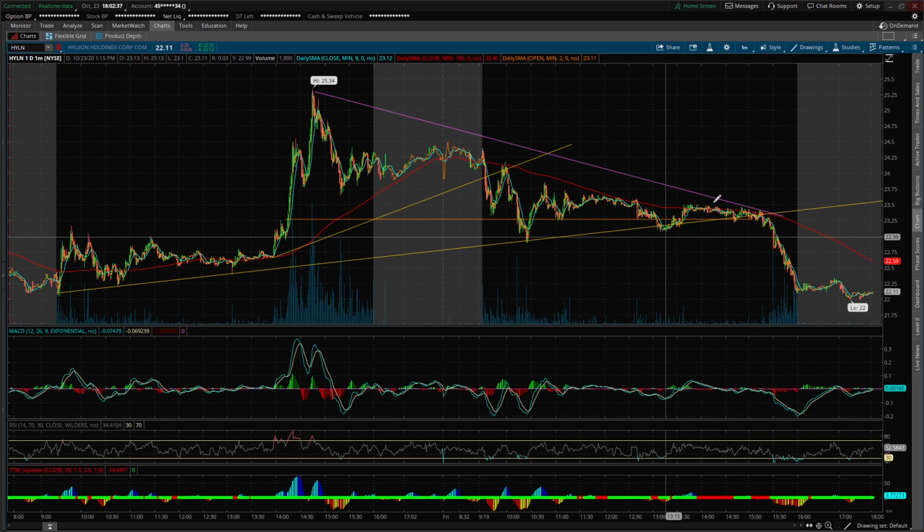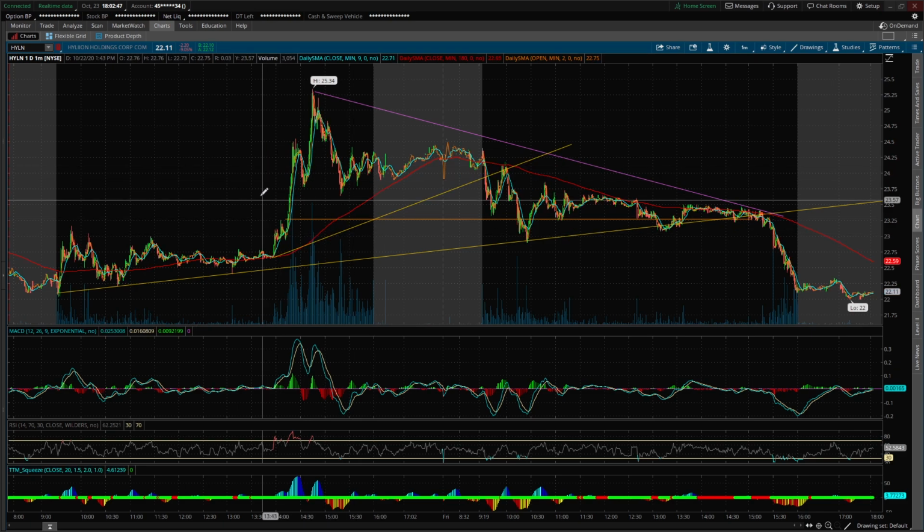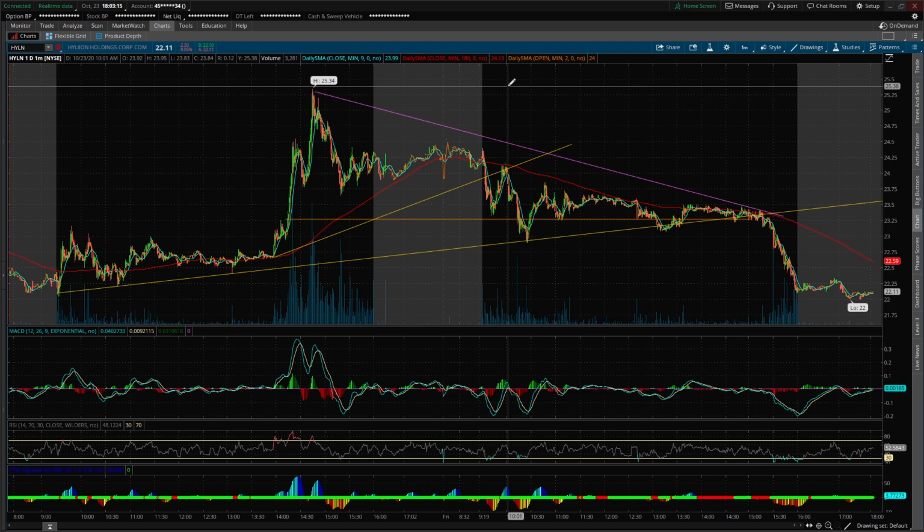So I hate to say we've been played, but we definitely got played. This was synthetic, partially synthetic. I'm sure a lot of this was shorts getting covered. And then naturally there's other people that are seeing Hyliion green for the first day and they think that it's reversing, and so they buy in heavy and it does this. So yep, not great.